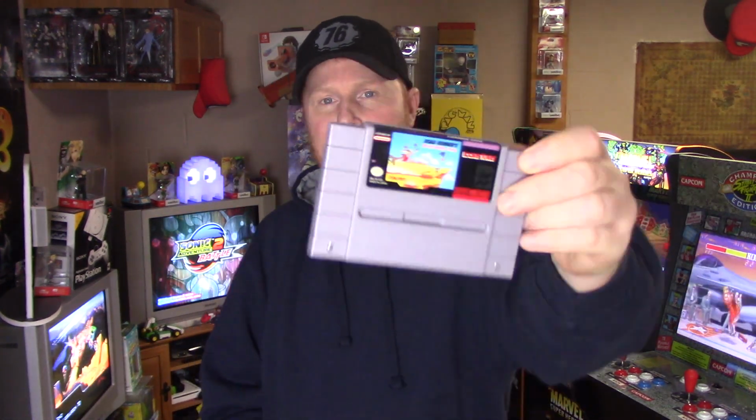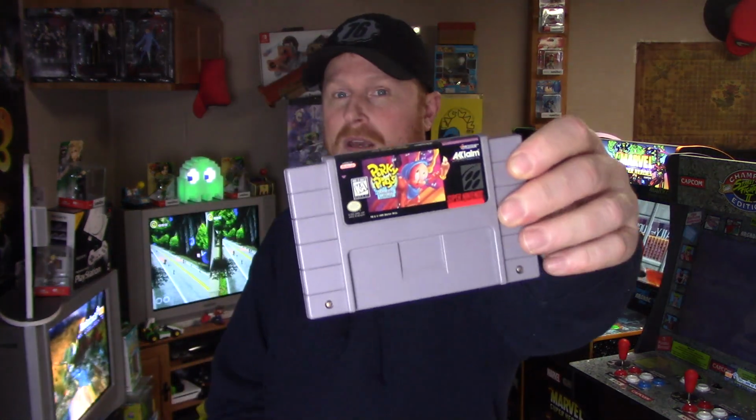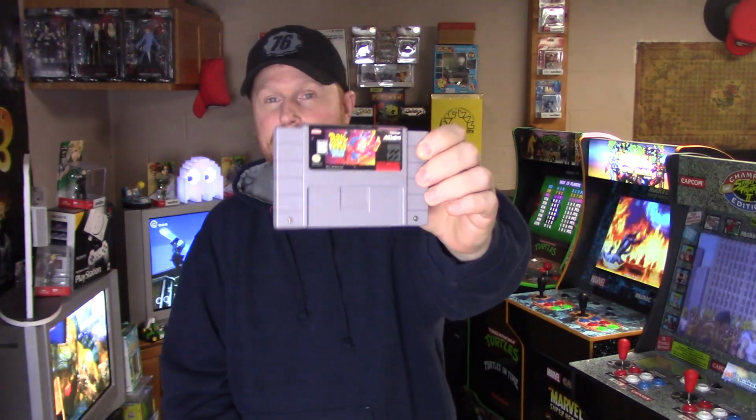This one I did not have, and this is, let's see, Roadrunner's Death Valley Rally. So pretty cool. I haven't checked this one out, but looking forward to it. I almost picked one up a couple times before. This next one I did not have, and I did already play this. Excellent, excellent 2D sprite work, and that is Porky Pig's Haunted House. This game definitely really looks good on the Super Nintendo.